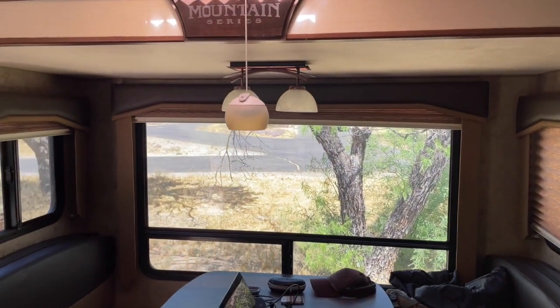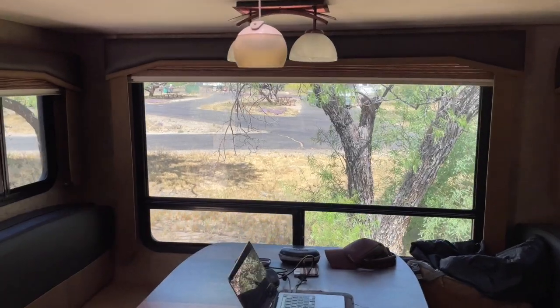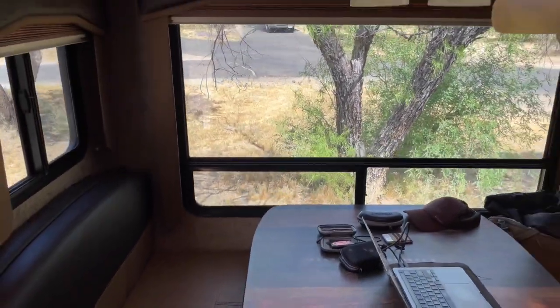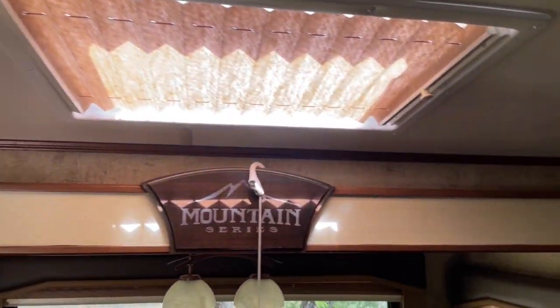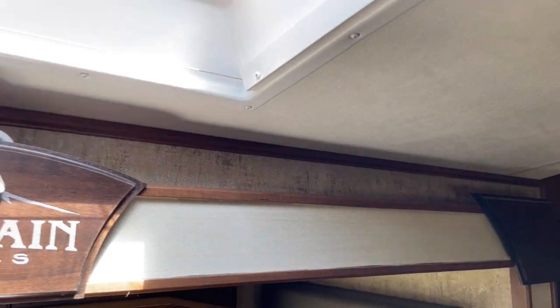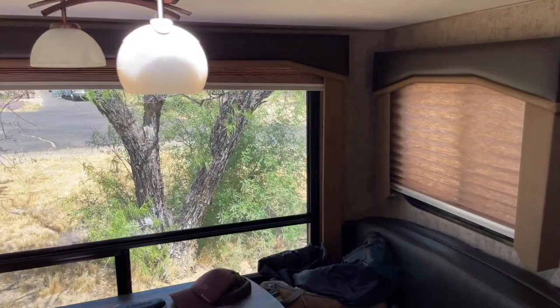Gigantic window. At this time it's just a view of the next campsite, but we've had it already in some pretty picturesque places. Really nice. Skylight above, which is closed because it's getting hot out there, but gives you some nice natural light into this area. That's a pretty nice touch.